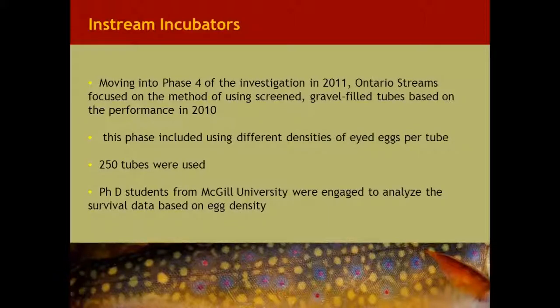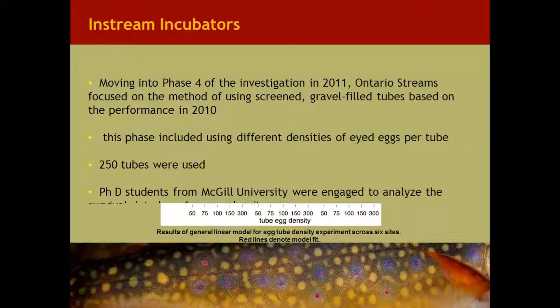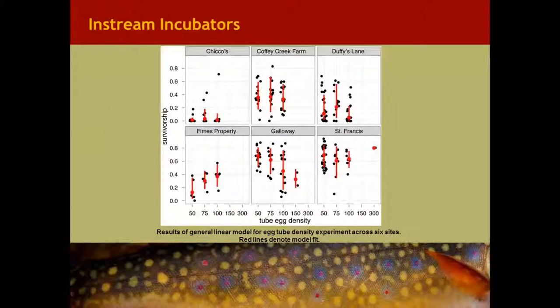So as a result of the 2010 work, with 16 Scotty boxes, they found that there was a varying survival rate of between 0.5 to 10.8%. The sediment accumulation in the Scotty boxes was the primary reason for reduced survival. There was little difference in survival when you compared the Scotty boxes in relation to whether the box was parallel or perpendicular to the current. Now, when we look at the 18 gravel-filled tubes that were used, it resulted in a 24.5% survival to swim-up fry stage.